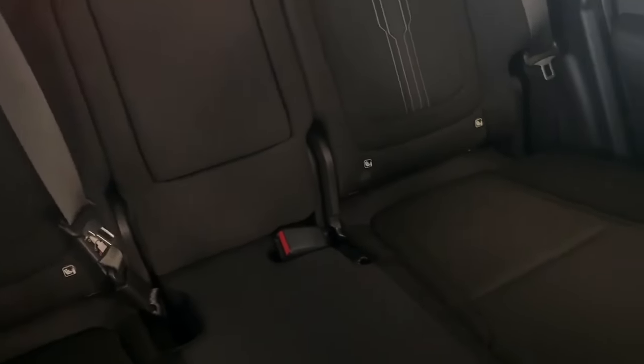And just in the back then, you have two ISOFIX points on either side and plenty of accommodation, along with your center armrest here as well.